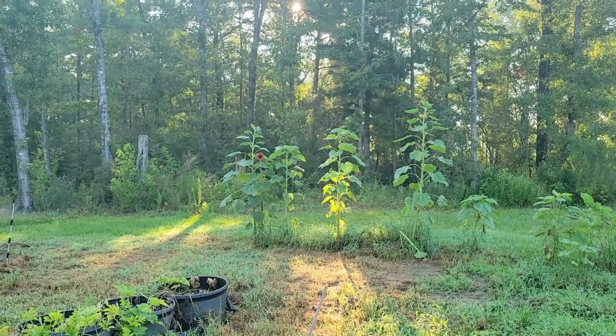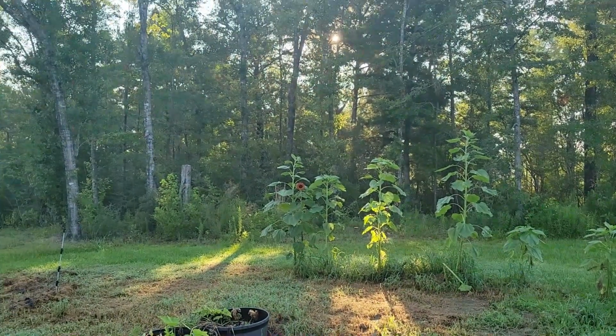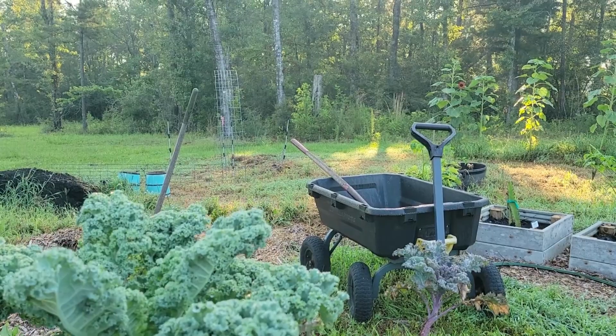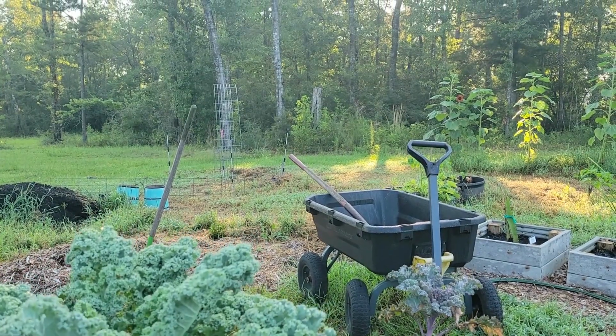With that said, we have a couple of good hours early in the morning, right around 5:30 to about 8, maybe even 9. And then once the sun starts setting at the end of the day, right around 6, 7 o'clock, you can get some work done out here without dying of heat exhaustion. Make sure you hydrate too when you're out in the garden in this heat.